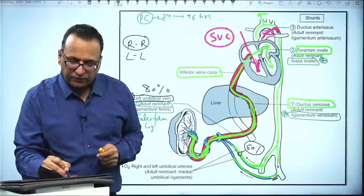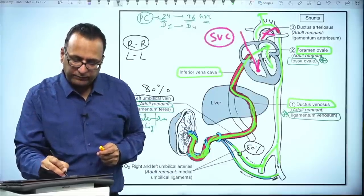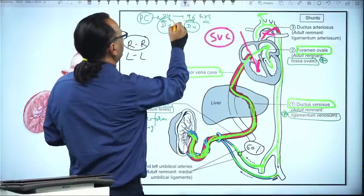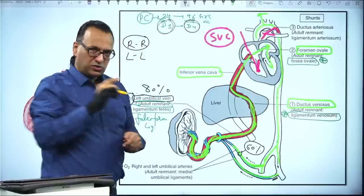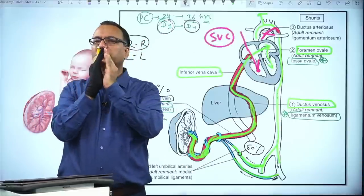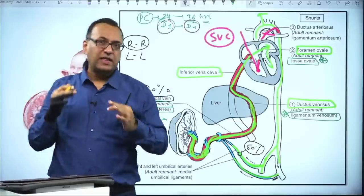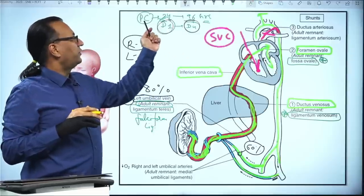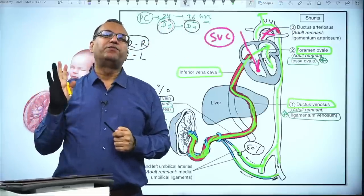Now, if you say 24 to 96 hours, you can say day one to day number four, because in some babies it'll happen on the very first day, and in some babies it might be happening on day number two or day number three or day number four. So if the vasospasm of the ductus arteriosus, the physiological closure, does not happen by day number four, then it will be pathology. So if a question comes, when is physiological closure of ductus arteriosus happening? Your answer should be maximum by day number four, which is 96 hours.